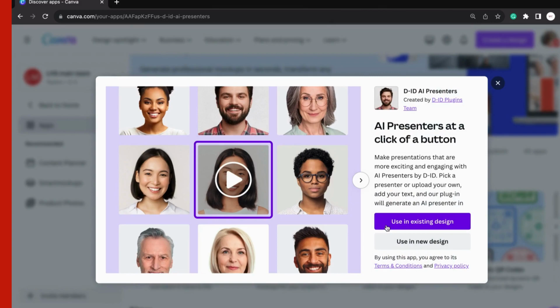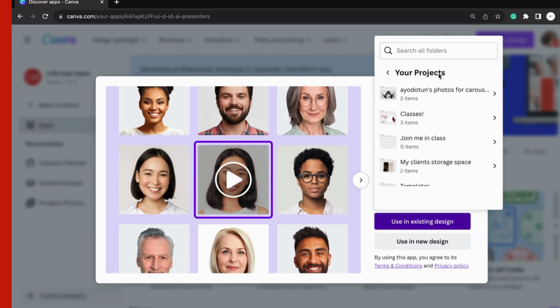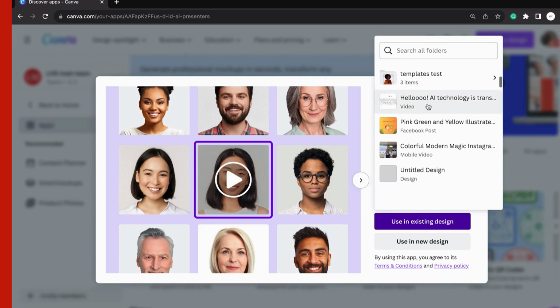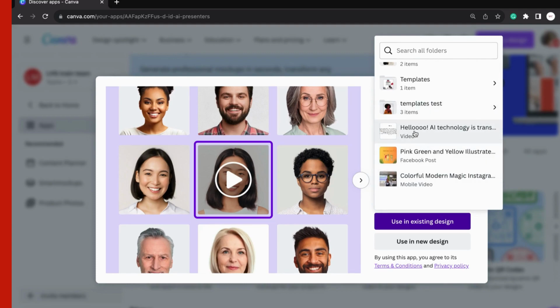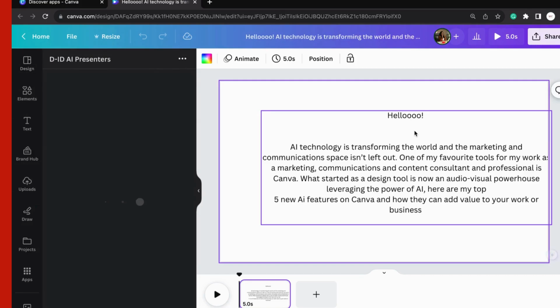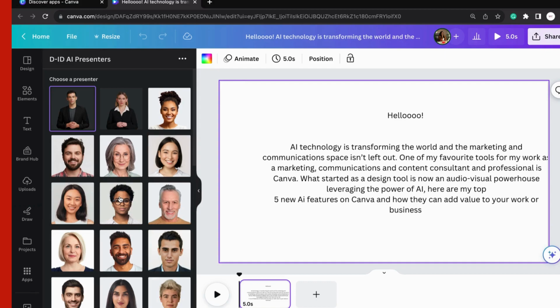Now, you have the option of using it in an existing design or in a new design. In this case, I'm going to use it in an existing design. So I'm going to click that option. And it's going to go to my projects. Now, my projects are either stuff in my folders or my recent documents. This is where our recent documents are highlighted. So this is the document I want to use. It's a video.